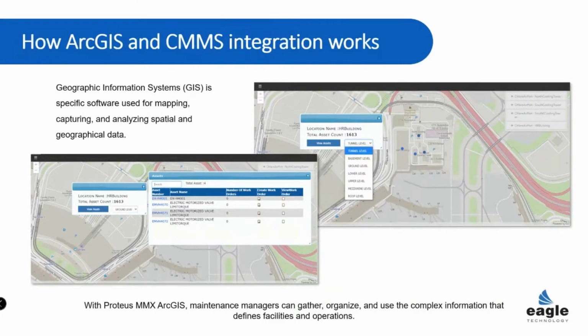I'd like to talk a little bit about ArcGIS integration into a CMMS system. We've become very aware that ArcGIS, being the preeminent GIS software manufacturer, has become an important part in maintenance as well. And getting ArcGIS to integrate to your CMMS has a lot of advantages.